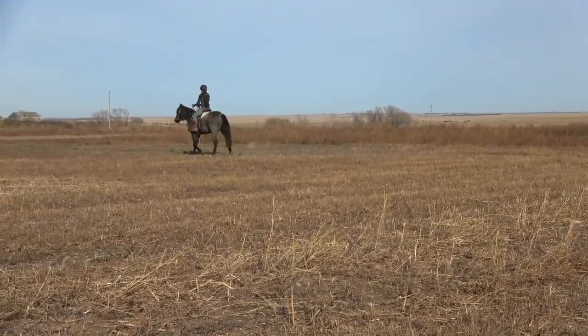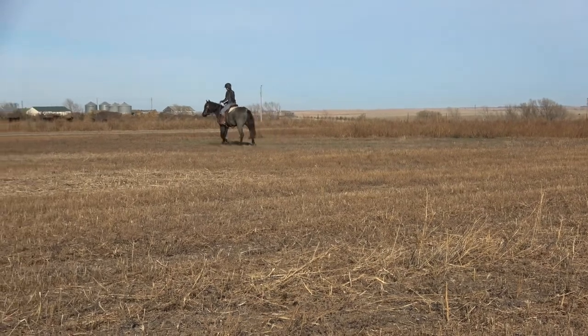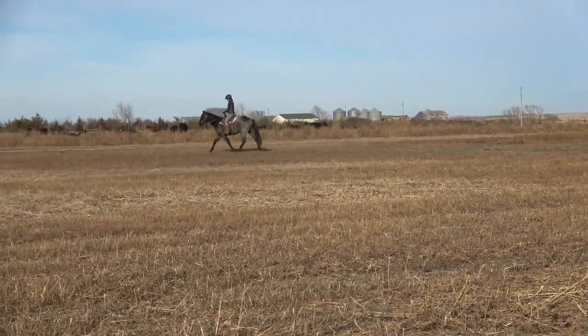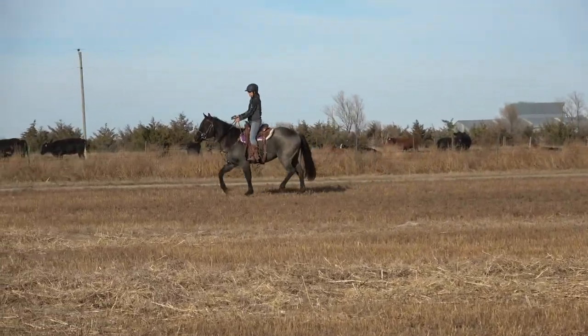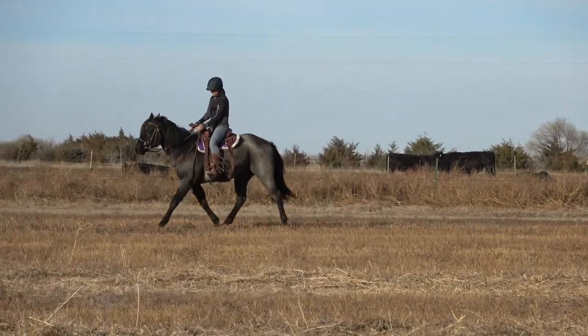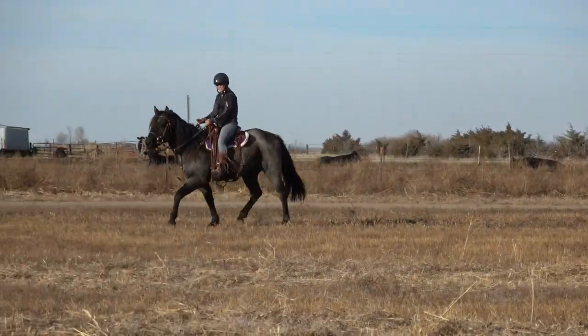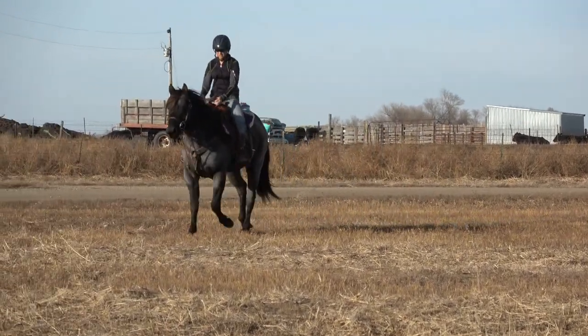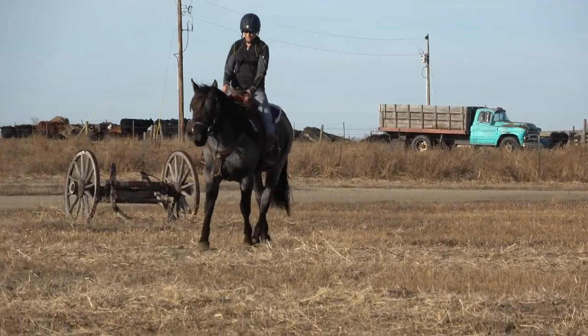So if this colt does decide to drift, I do have to be very careful of that because we could go bouncing off that barbed wire pretty easy. Right now what I'm doing is just showing him the pattern that I want him to take around in this area, setting his course, the route we're going to take. That's how I tend to warm them up.